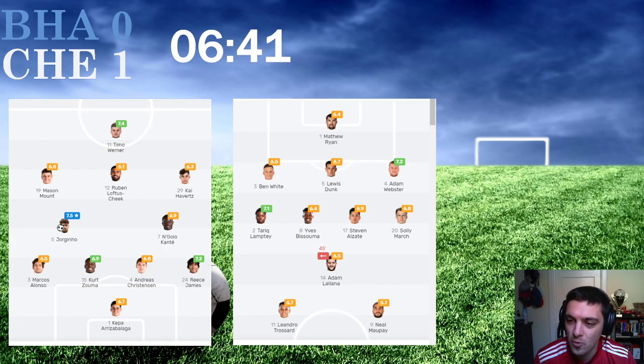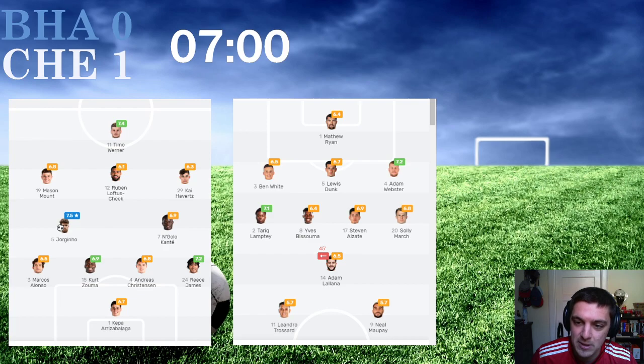Matt Ryan out to White. Bissouma dropping deep to get possession. Shift it past Loftus-Cheek and we'll move out to Webster. Webster has had a couple nice crossfield passes over to Tariq Lamptey. We'll simply keep it short to Ben White. This time White will look up the field into the channel for Mope, but it is a little bit overhit, and Kepa is alert, comes off his line to pick that one up just inside the corner of the 18-yard box.